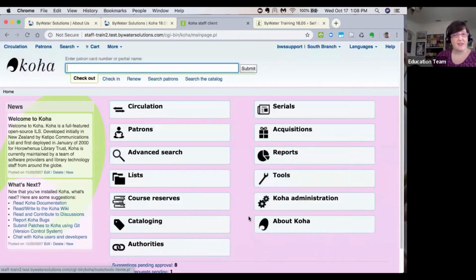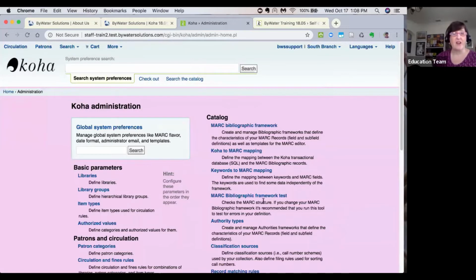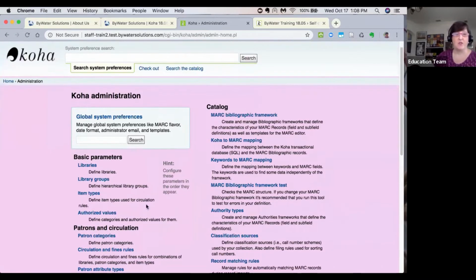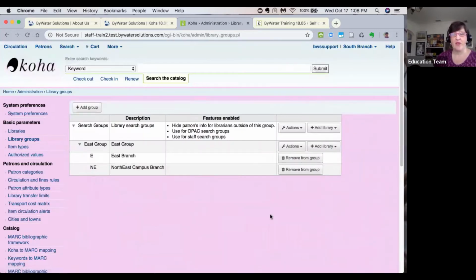One of the most exciting things in 1805 is the ability to create hierarchical groups. So in the past, we've been able to search by library groups, but now you have more control over those things. So you can see right here under library groups, we have this new section. And then you can see that we created some new groups. So when you're adding a group, which you've already done, we've got some options here.